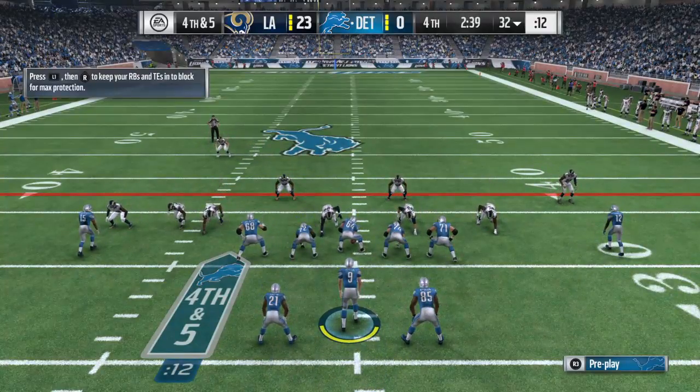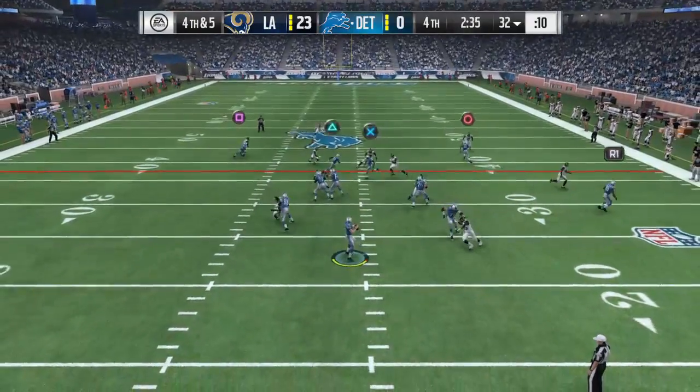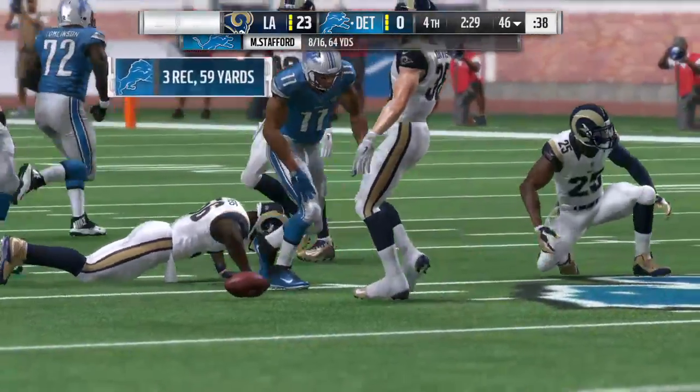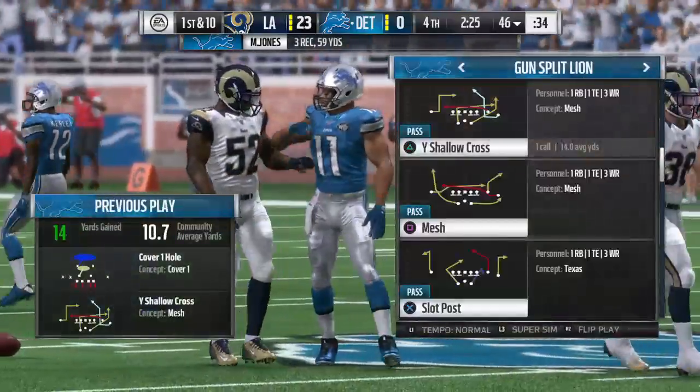So they'll go for it on 4th down. Desperation time for Stafford on 4th down. It's caught, Jones, and he brings this up to the 46. Good enough for the first. And that's a big pickup of a first down.